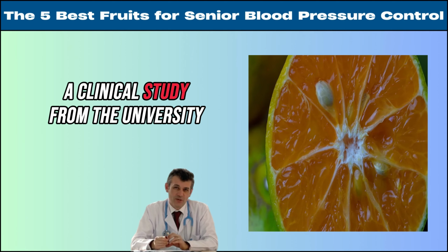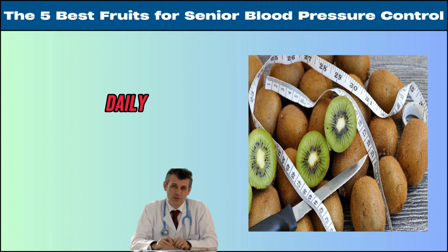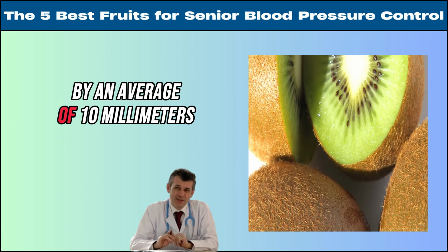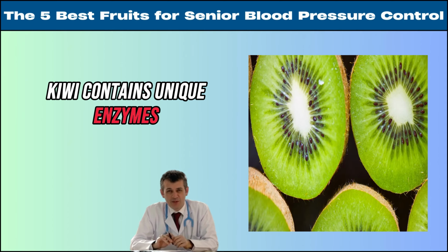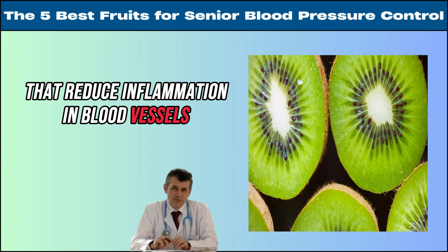A clinical study from the University of Oslo found that participants consuming 3 kiwis daily for 8 weeks experienced a significant reduction in both systolic and diastolic blood pressure by an average of 10 mm of mercury and 9 mm of mercury respectively. Kiwi contains unique enzymes called actinidin and lutein that reduce inflammation in blood vessels.